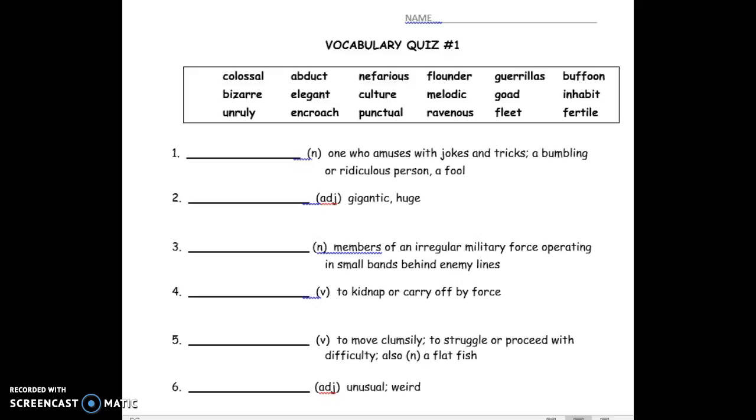Colossal. I'm going to read across. Abduct. Flounder. Gorillas. Buffoon. In the second row, we have bizarre, elegant, culture, goad, and inhabit.